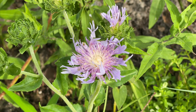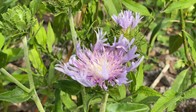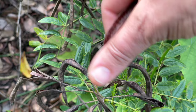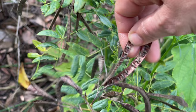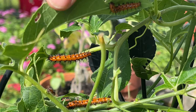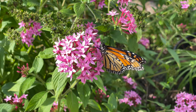Now look how my Stokes aster bloom is coming along. There's another one popping out beside it. Y'all, just for fun, look, here's some of these sennas that we collected seeds from in the last video that are popped open. I'm just gonna go ahead and let them fall. Y'all, the sun just popped out, and so did this butterfly.